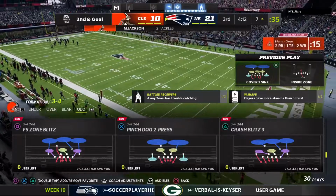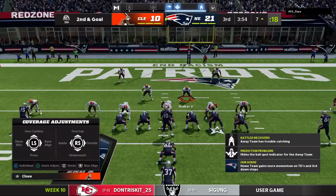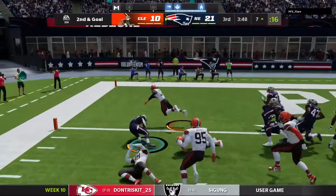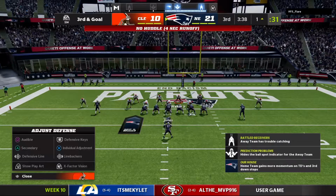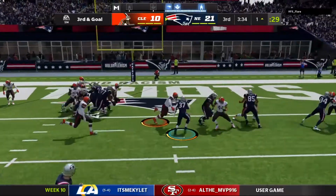Second and goal. Early down stuff to put this offense in a precarious position. We know that securing the point of attack, especially against the big-bodied guys in the middle of this D, has got to be priority one. And he's going to ball his way down to about the 1-yard line. Well, they've been so good on third down all day long. Can they convert another here on third and goal?